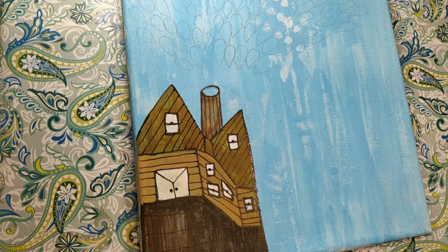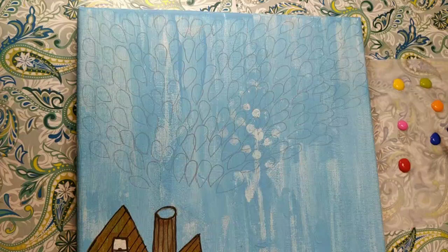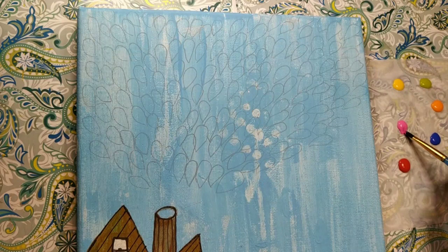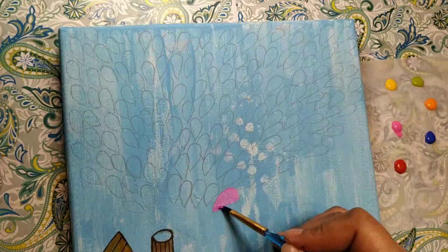Now, let's go ahead and start coloring the balloons. For this, I have taken yellow, green, orange, blue, pink, and red. And if you are not using watercolor, you can just pick up your sketch pens and do this very quickly. Okay, so with pink, I'm starting the first balloon.